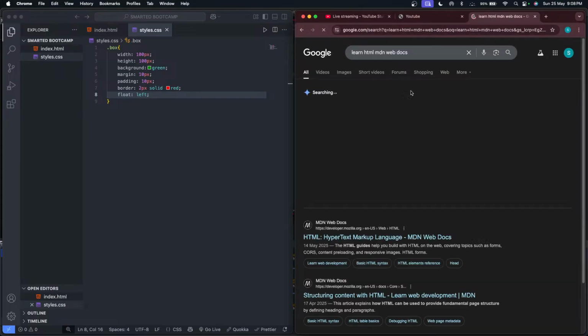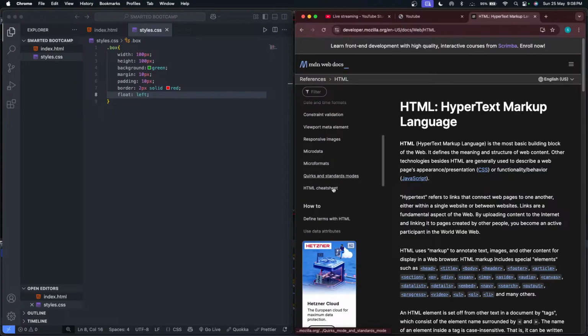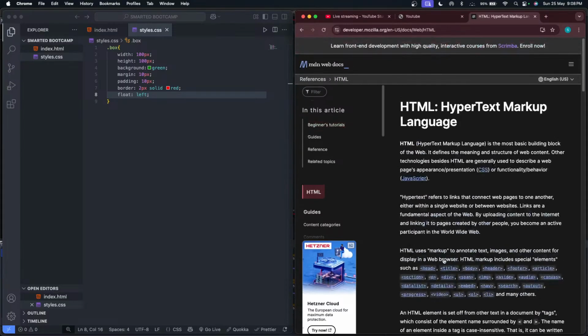We hit enter, and then we are taken to the MDN web docs page where you can learn about everything. Okay, so data, time formats, everything, basically all the tags and everything, right? So you have a lot of tags here: footer, article, section, paragraph, div, span, image, a lot of these.